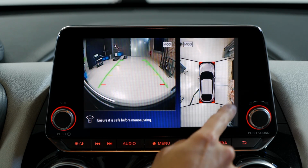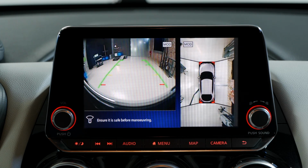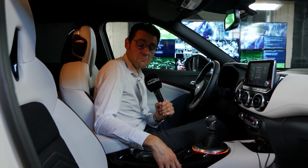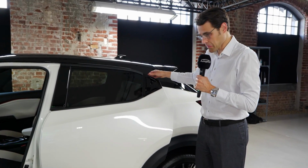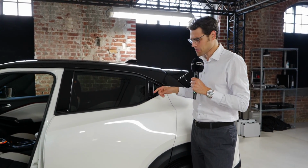And if you have the top assistant system pack, then you also have this 3D around view camera. Oh, and hey, we have the first ISOFIX connection here already on the co-driver seat in the front. That's also a nice solution. What about the rear compartment? First of all, again, you have this integrated handle here on the top part. Why not? And a very interesting, unique door closing sound for the rear doors.